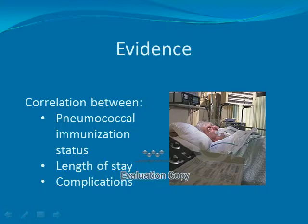Length of stay for the patient with prior pneumococcal vaccination was an average of 4.5 days, with an average of 6.5 days in patients that were unvaccinated. Cost savings of a 2-day shorter hospital stay are huge.